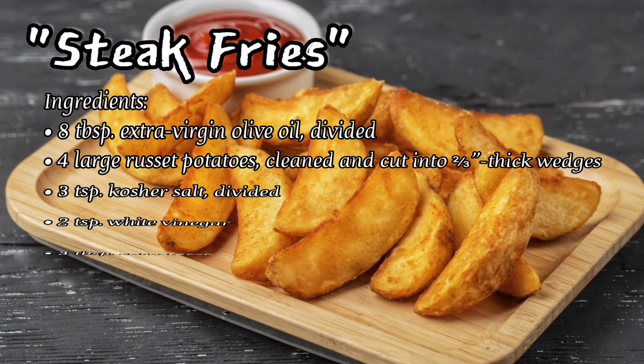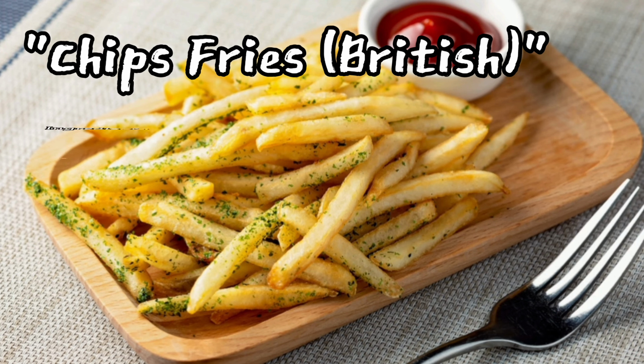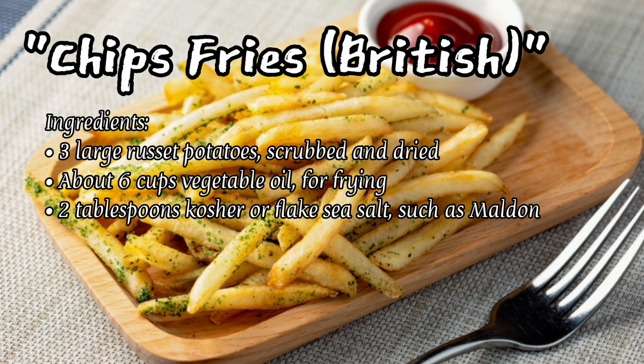Steak fries. Thick cut fries, usually double fried to maximize crispness. Chips fries, British. Shorter potatoes cut chunkier than standard fries, traditionally served with malt vinegar.